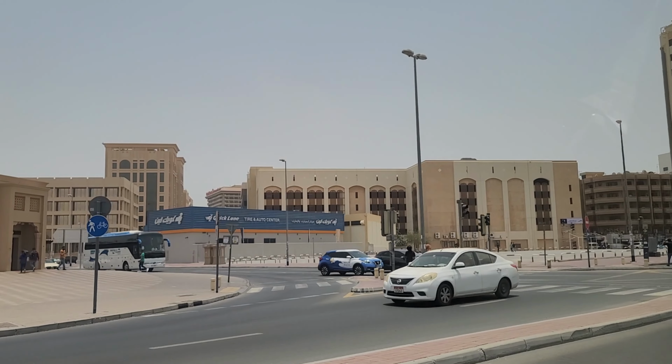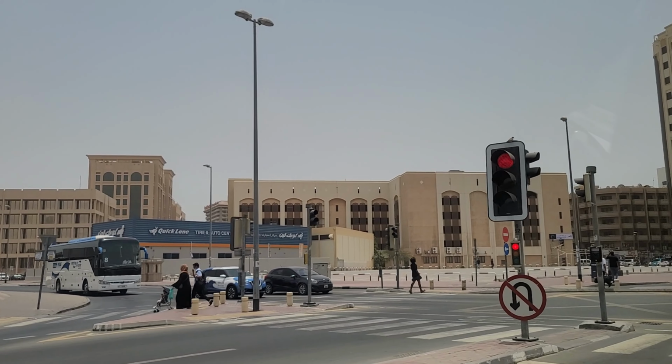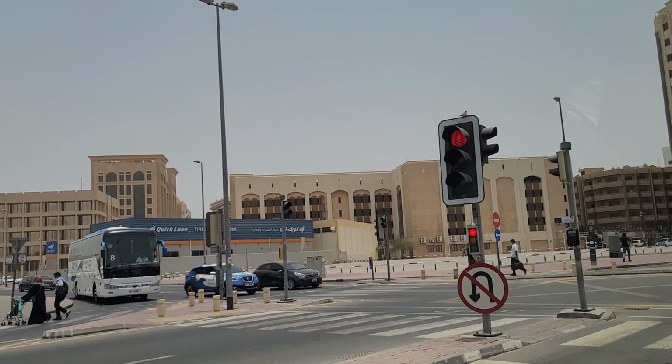Can I ask a question? Why don't they have different prices for the fuel, or is it the same price everywhere in Dubai?